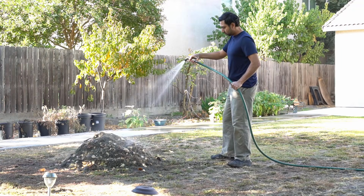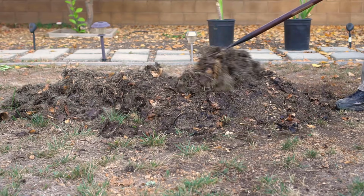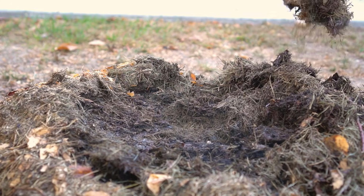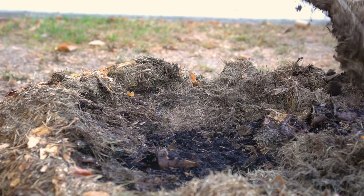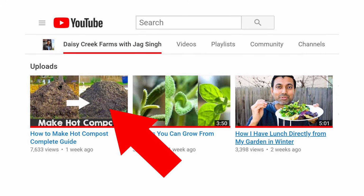Keep the pile moist by watering the pile every 2 to 3 days and turn the pile every 4 to 6 days. The pile heats up and all the organic matter starts to decompose quickly. After 2 months, the hot compost will be ready. I made a detailed video on how to make hot compost. Check it out if you're interested.